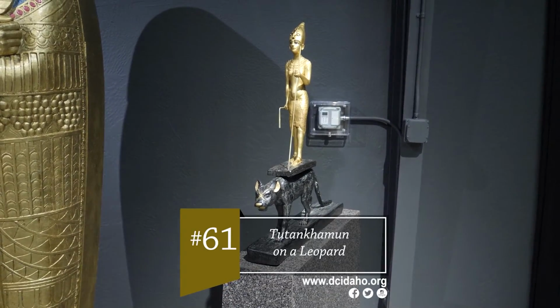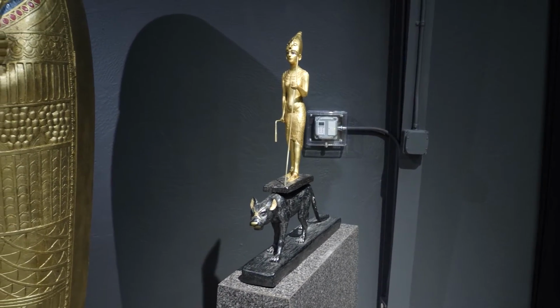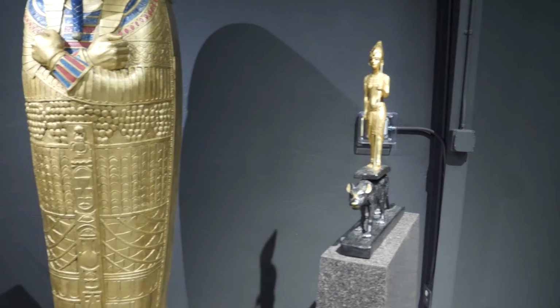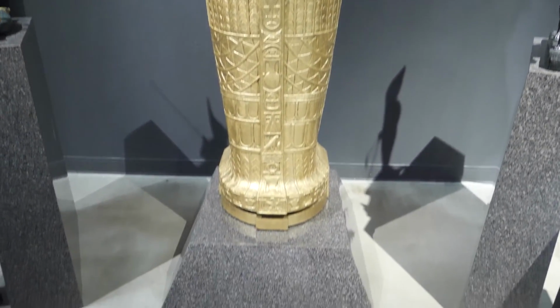Wearing the white crown, Hedjet of Upper Egypt, this represents the pharaoh's passage through the underworld. On his journey, he would encounter various thresholds and emerge with the rising sun.